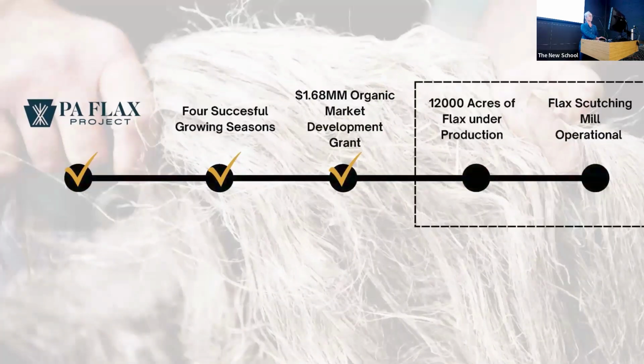We are working to put 12,000 acres of flax in production in Pennsylvania. That represents 3,000 or 4,000 acres annually in a 3 or 4 year rotation. And then to establish a scutching mill, a long line scutching mill in the state of Pennsylvania that will process that much flax.